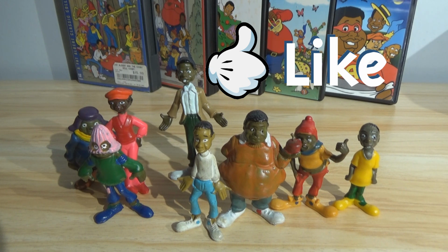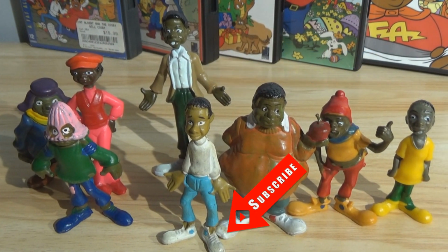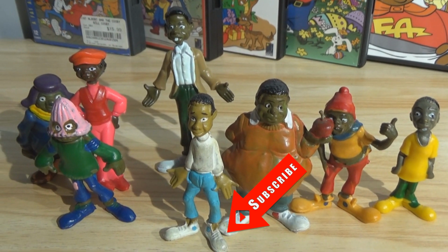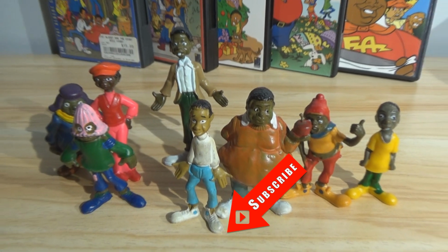They never finished the line. So as far as I know, and there could be another one that I just don't know about or don't remember, but I'm pretty sure it was just 4 companies that ever produced action figures for Fat Albert. But I'm going to go ahead and stick these back in the museum.